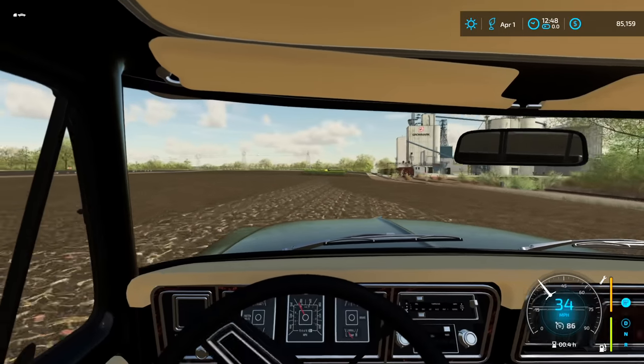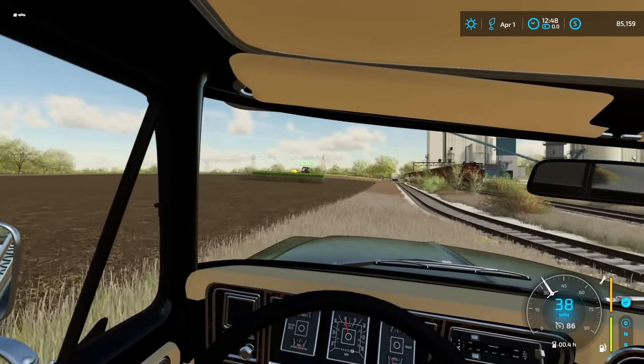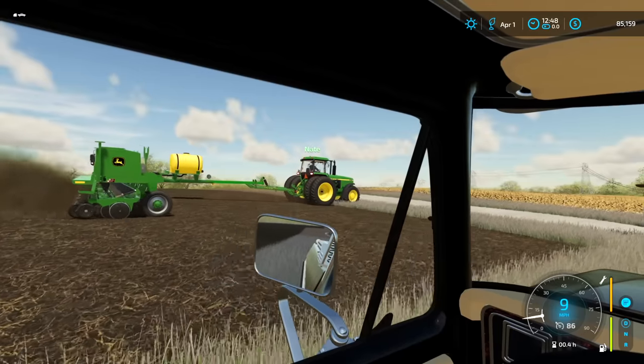And there's Nate planting out there. I've got to tell him the news. Probably shouldn't cut across the field. We'll just drive along the edge. I've got to stop him. Looks like he's rolling pretty good. Oh yeah, he's rolling. There we go, we'll stop him.